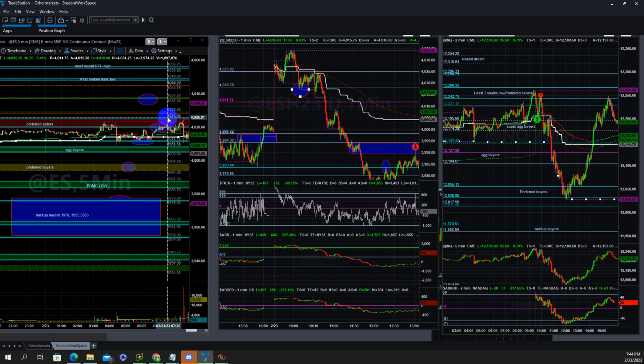1175 provided a response this way. Each circle worked out, and this 76 circle became the low of the day. See here, backup buyers area. This is a preferred buyers area around lunchtime, right? That's why price bounced. These are the good areas we are talking about here.